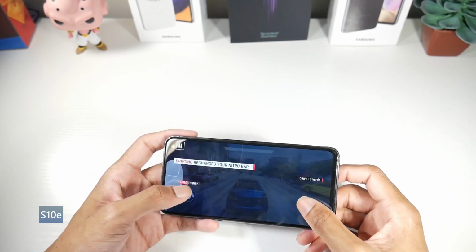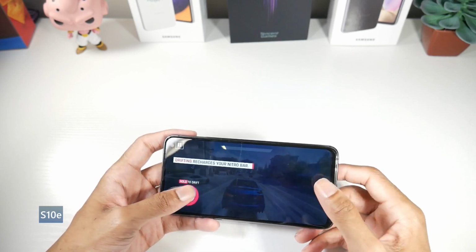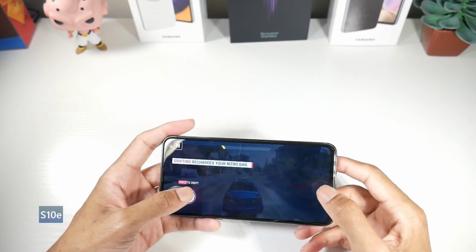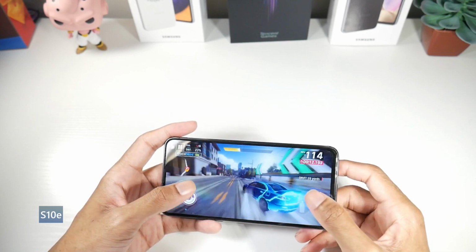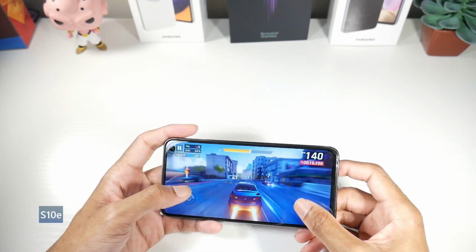It does have Android 11, and it will get the Android 12 update. The Snapdragon 855 and Adreno 640 are on board, which is pretty much still a flagship chipset. It can play pretty much any game you throw at it. I do have a gaming test, so be sure to check that out. Call of Duty, PUBG, Fortnite, it plays fantastic. Just an awesome device for gaming.